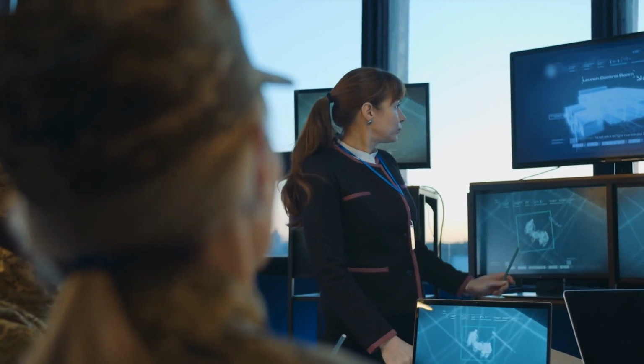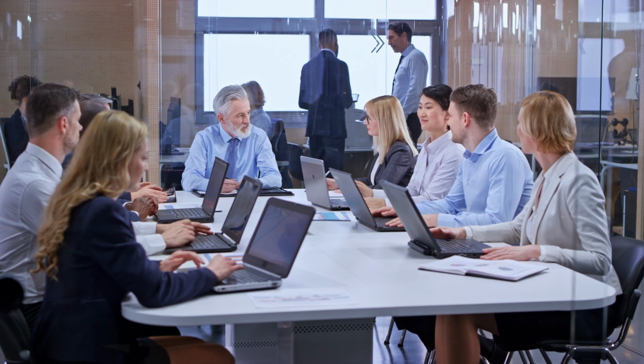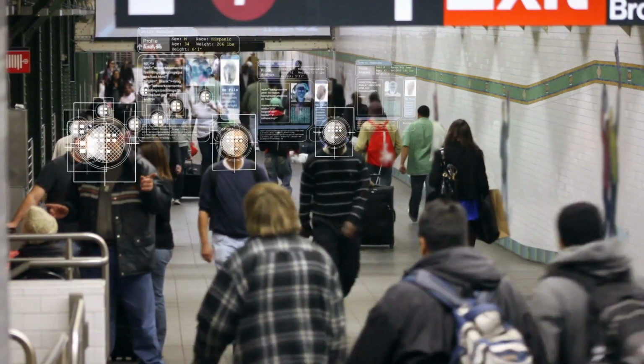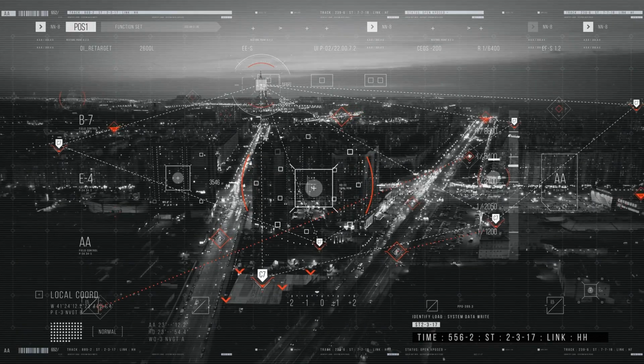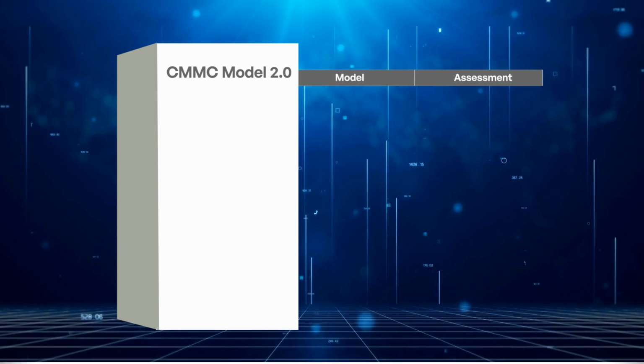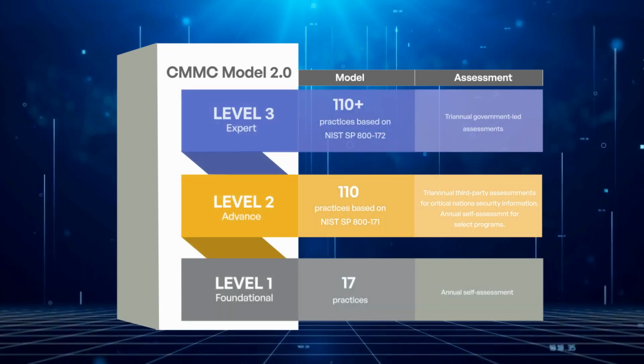The CMMC 2.0 framework requires organizations to comply with a range of cybersecurity practices, from basic cyber hygiene to advanced threat detection and mitigation. The framework is divided into 3 levels, each with increasing levels of cybersecurity requirements.